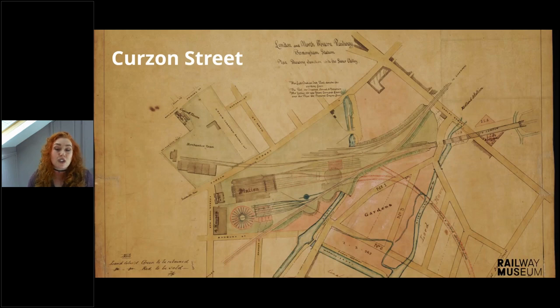So the Curzon Street site is of such great significance because it is the location of the first railway passenger terminus to serve the centre of Birmingham. This would have changed everything for people who could afford to travel. No longer limited to the smoky confines of the back-to-backs, these passengers could experience their very own grand day out.